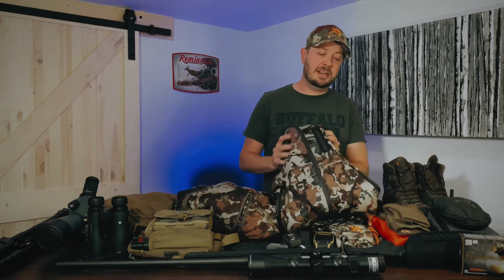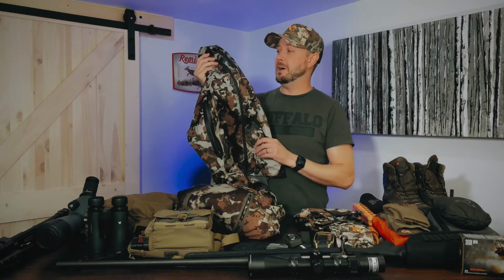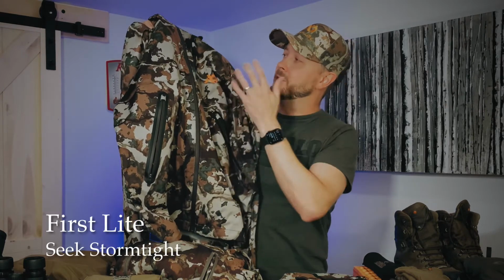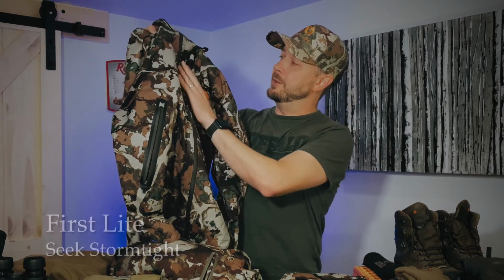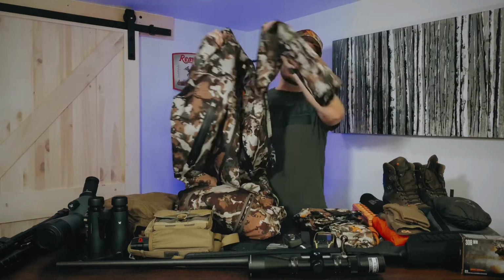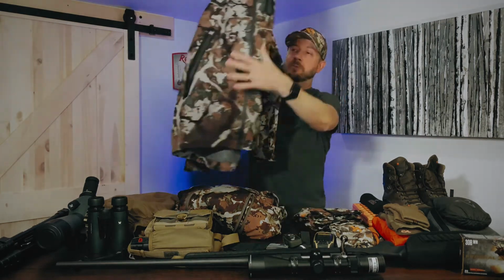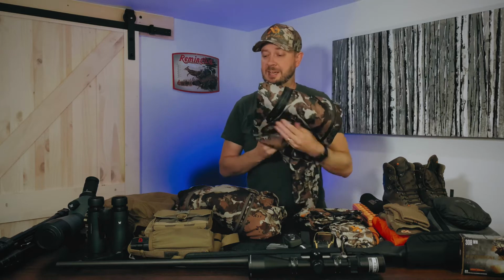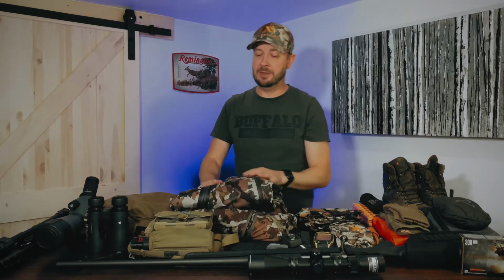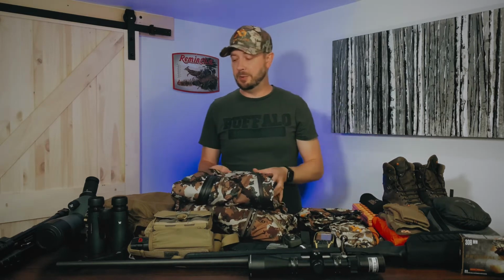The second jacket that I have with me is my rain jacket. This usually is in my pack until it starts raining or it gets windy and I need to block some wind. This is the First Lite Seek Stormtight. It's great. It's got the YKK zippers with the rubber on them so you don't get rain through the zipper area. Taped seams. The cuffs tighten up nicely around your wrist so you don't get water running down your wrists and up into your armpit. So this jacket's been overall really great. Happy with it. It's super bombproof. You can go through some really gnarly country with it and it won't rip or tear.